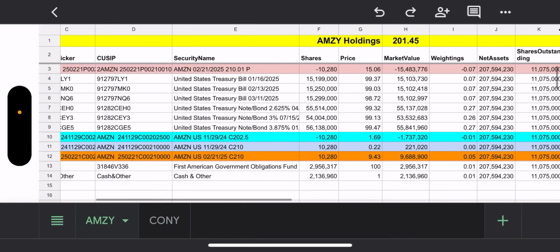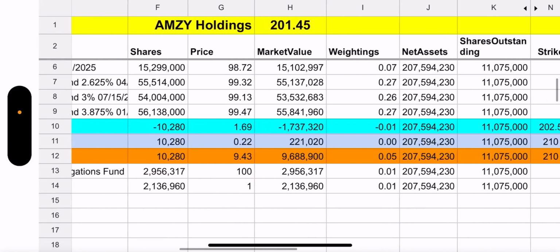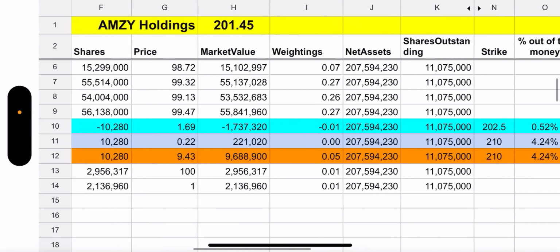What about their calls? They got a weekly call. Let's zoom in here. This expires Friday, November 29th. 10,280 contracts at a 202.50 strike. Unfortunately, Amazon went up yesterday, so now they're only 0.52% out of the money. So they could lose. Don't worry, they bought a call for 210, right? Maybe that'll be worth something. Right now it's worth 22 cents, which ain't worth a crap. But whatever. We'll see what happens.